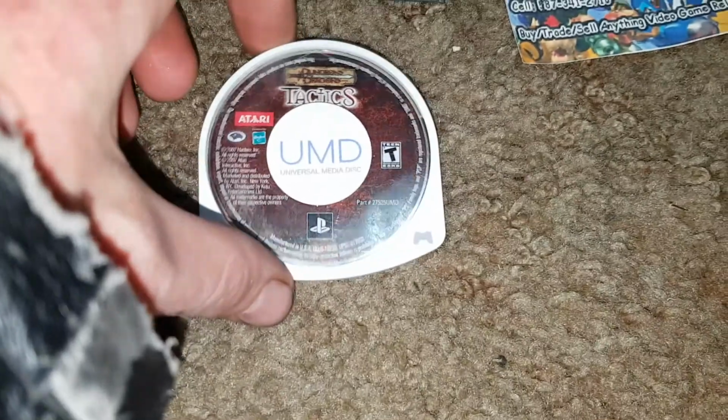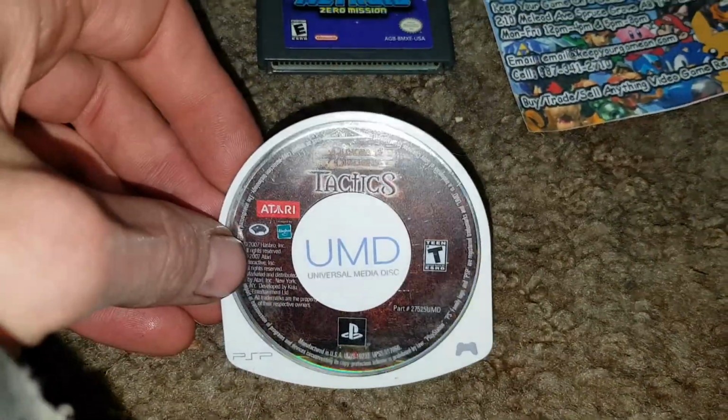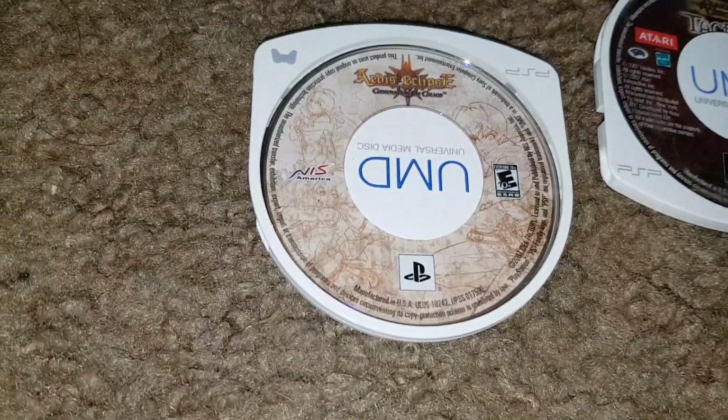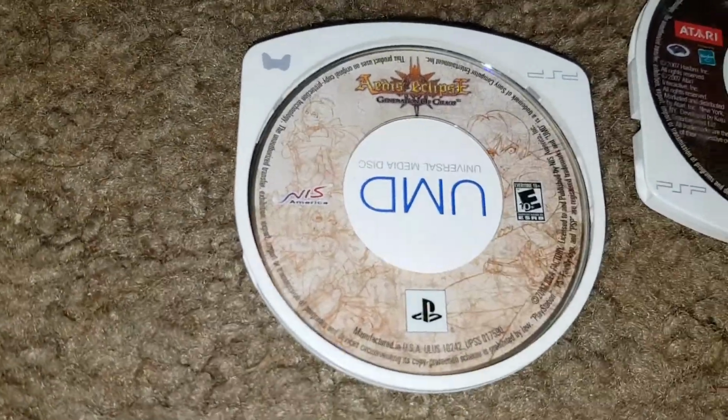There's just a bunch of batteries here. And then some more better PSP games, I guess. Dungeons and Dragons Tactics for the PSP. And then we had the ADS Eclipse Generation Chaos by NIS America.